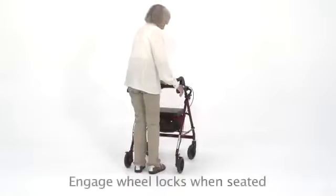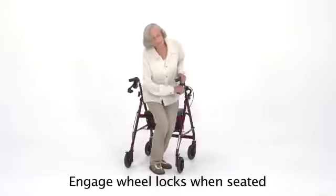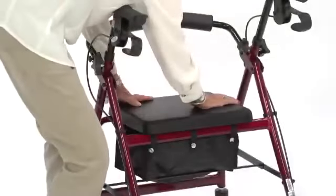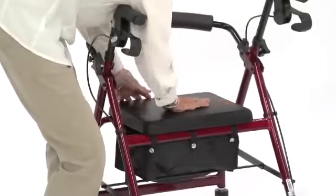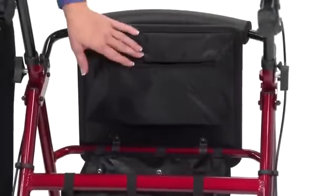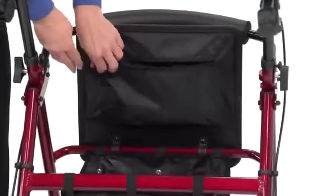The wide padded seat and backrest are not only soft and contoured for comfort, but they are also seamless and cut and split resistant to prevent rubbing and irritation. The strong polyurethane material is also long-lasting. And this convenient zippered pouch underneath the seat provides privacy and security when toting personal items.